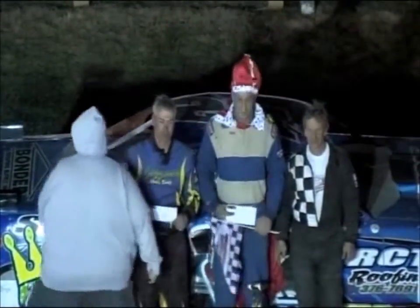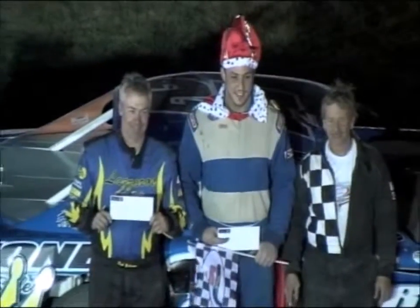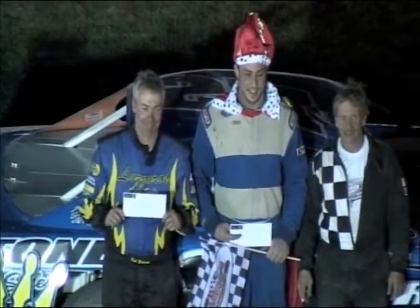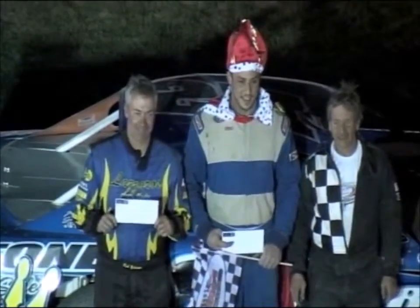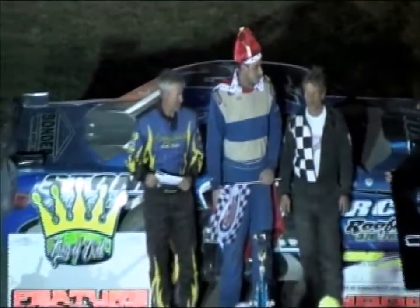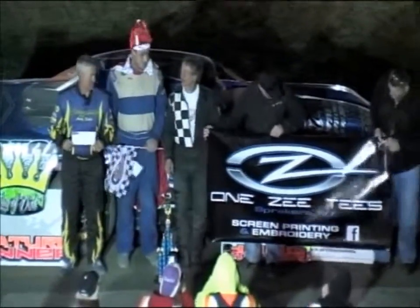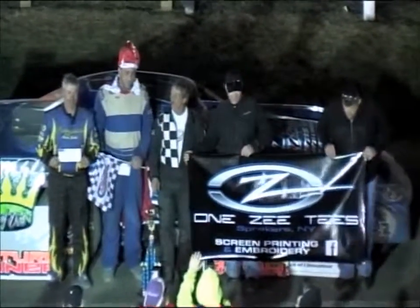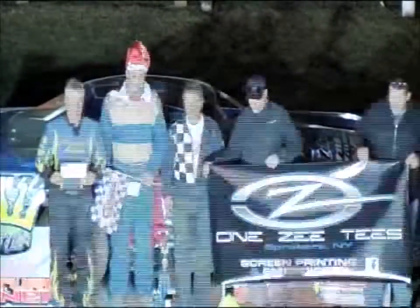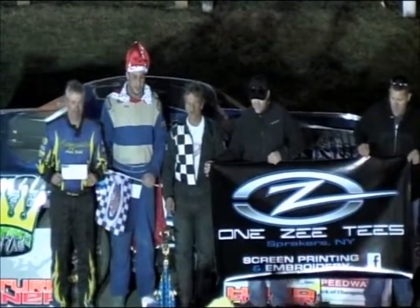Sportsman feature, 30 laps. Josh Sun in the number 11 will start on the pole. Greg Havlicek's 15B will start on the outside of row 1. Rocky Warner, 79, goes away third. Adam Pearson starts fourth in the 15. Fifth starting spot, Jason Gray in the 00, and starting 6th, Chad Edwards in the 14. Starting 7th, Bob Bublak in the 27B. Starting 8th is Johnny Scarborough, 61S.